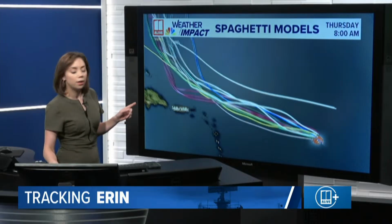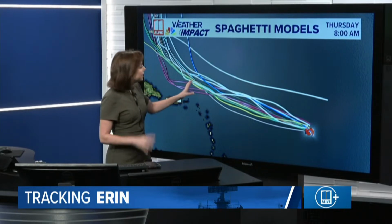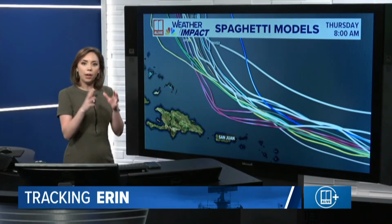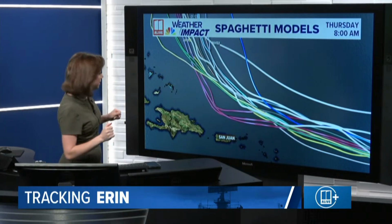All right, let's talk about where this thing's going to go in the steering currents, because this is a big player. I want to show you spaghetti models, and I'm going to zoom into where they are over the next 48 hours. You see we're in pretty good consensus here. It's moving west, kind of west-northwest, but then we start to see some deviations or differences in these tracks. Erin's ultimately going to get steered by a bigger weather feature. We'll show you in just a second.